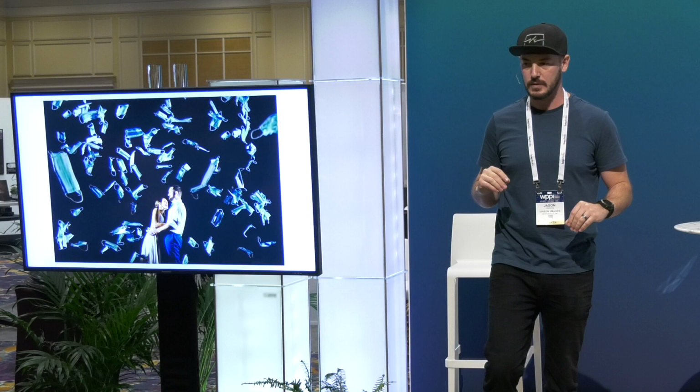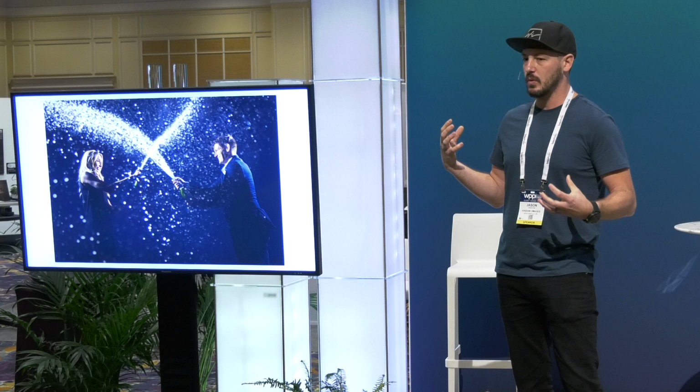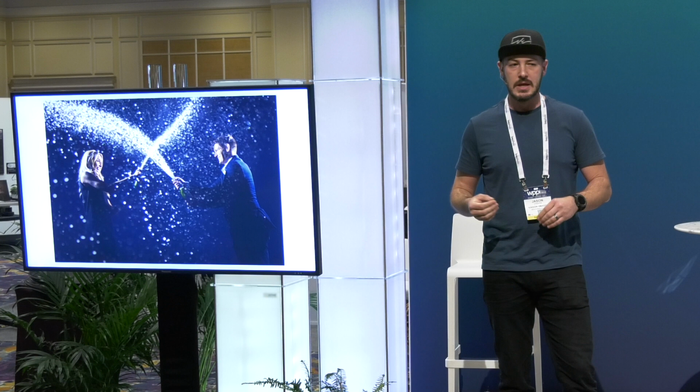So speaking of champagne shots, I've done four or five different champagne images, but I have this thing where even with creative portraits, or if a couple requests a certain portrait, I want to give them something unique. So the very first champagne shot I did was this one.